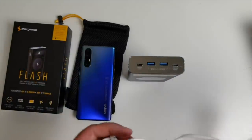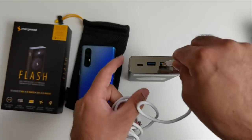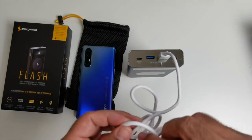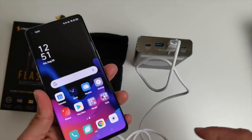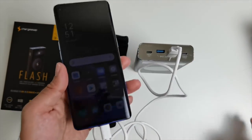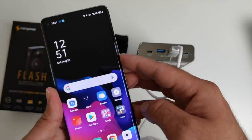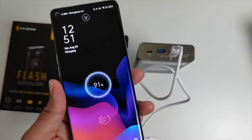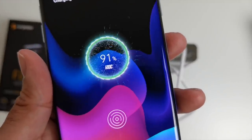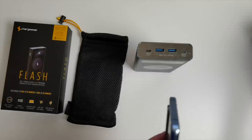We are now going to try an Oppo phone. So we're going to try out VOOC charging. Here's the original Oppo charger. You have to use the original cables for it to work. You can't use any USB-C cable. So plug in the USB-C and press the power button on the side once and expect some flash VOOC charging. There you go. The VOOC symbol is on, 91%. It's working. It doesn't get better than that, people.